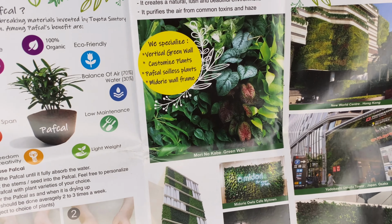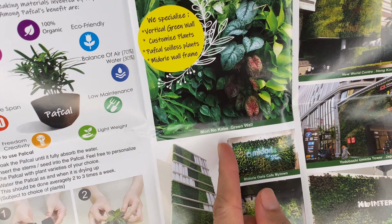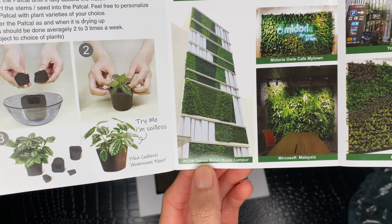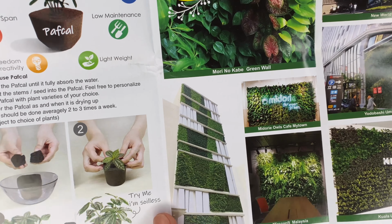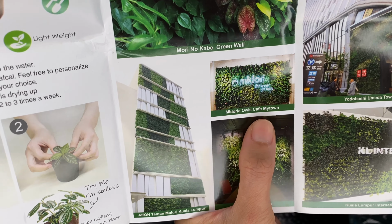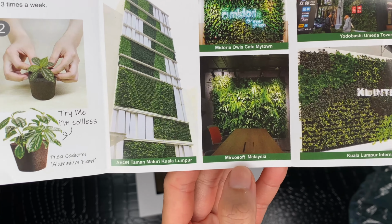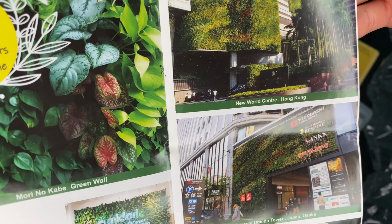The side here, friends, they have a green wall here. This is the Mori no Kabi green wall. Here is the Aeon Taman Maluri Kuala Lumpur. Look at that building, friends. This is made of Pafcal. And this is the Midori Owls Cafe, my town. And this is the Microsoft Malaysia. Look at how pretty that is. And over here, look at this building right here.